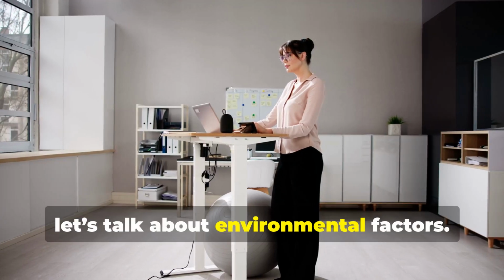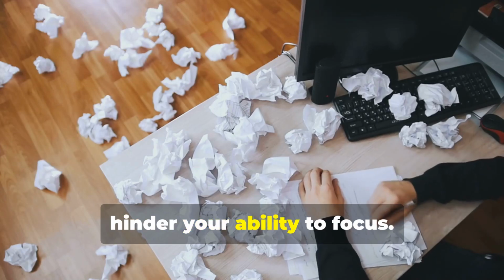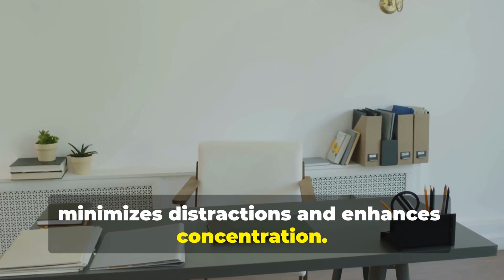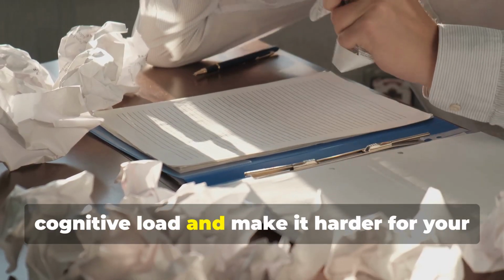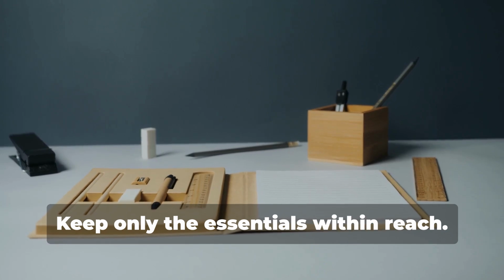Next, let's talk about environmental factors. Your surroundings can either help or hinder your ability to focus. The key is to create an environment that minimizes distractions and enhances concentration. Here's what you can do. Declutter your workspace. A messy desk can actually increase cognitive load and make it harder for your brain to concentrate. Keep only the essentials within reach.